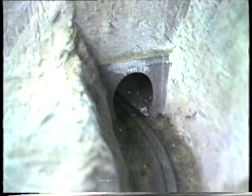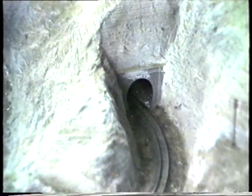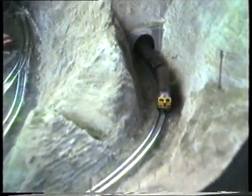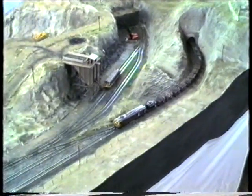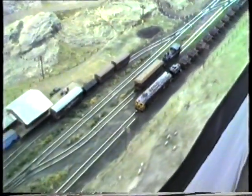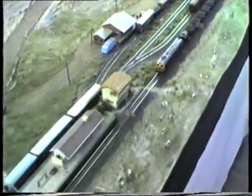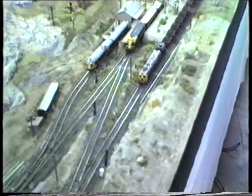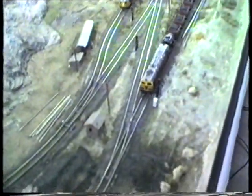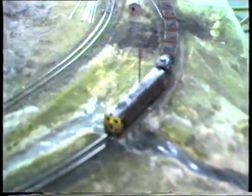About 5 seconds out before the tunnel, right now. These are just small butterfly hoppers that were built to represent the butterfly coal hoppers from the South Maitland coalfields, even though the loco on the front shouldn't really be pulling these. It should have either been a 48 diesel, which was about the only diesel that ever pulled them.